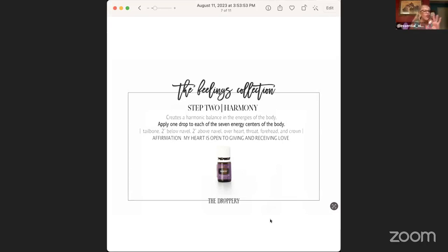Okay, so how do we use Harmony? We're going to put this over our heart. So you take a drop. Here we go. Whoops, I got 2. And you want to put this over your heart and above and below the belly button. And it also mentions your tailbone. So see if I can get to my tailbone a little bit back here. That's a harder one to get to. Okay, and then again, you take your scent tent. Oh, I love the scent of Harmony.